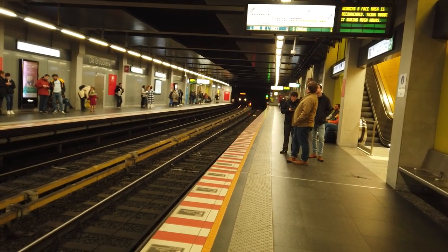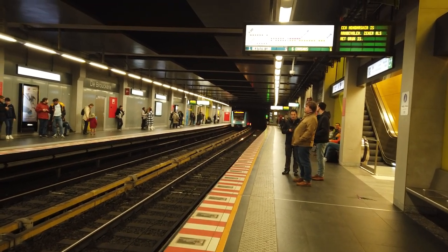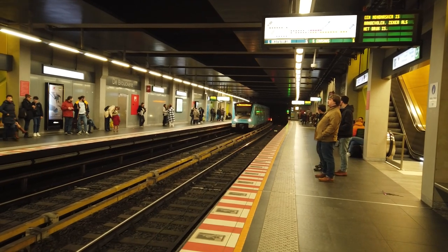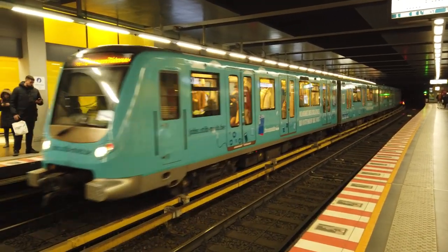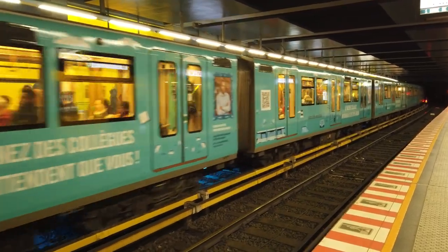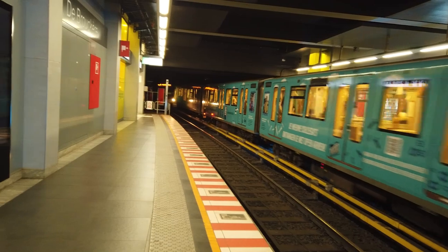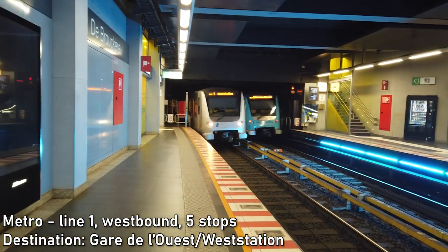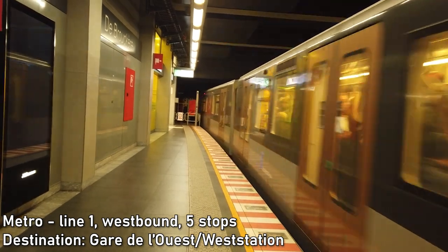Perfectly on cue after I stop recording is not going to be our train. I thought it was going to be our train because I keep thinking the metro is left hand running, but the metro is not left hand running, the metro is right hand running. This is on the line 5 bound for Herman Debreu. Here comes our train.